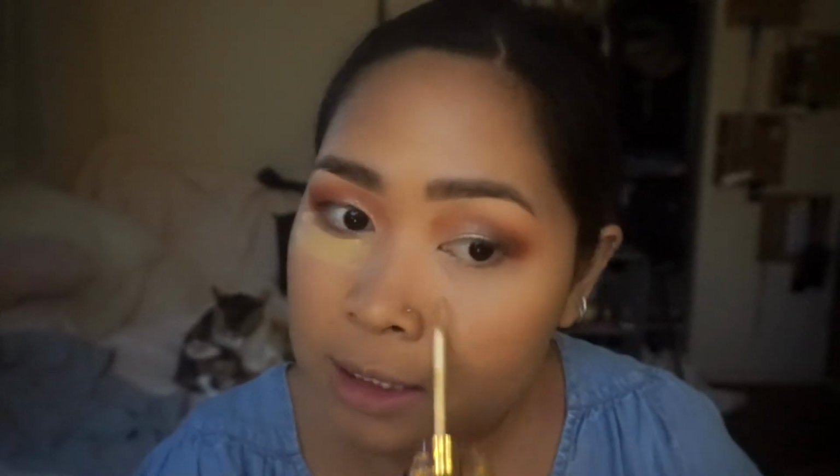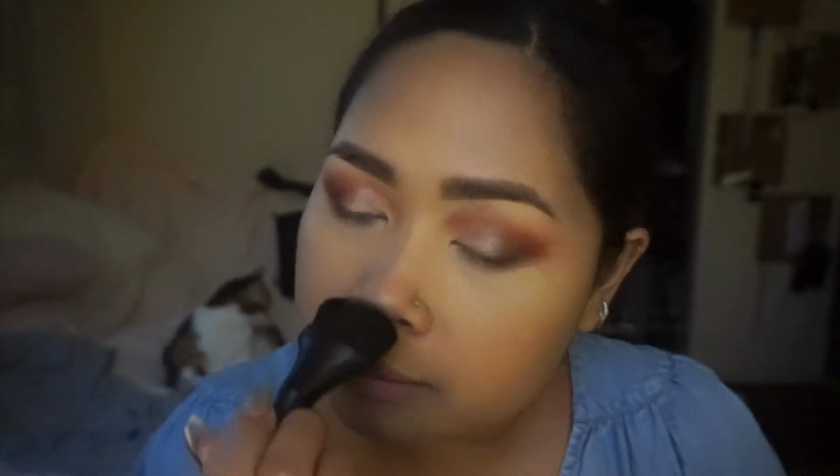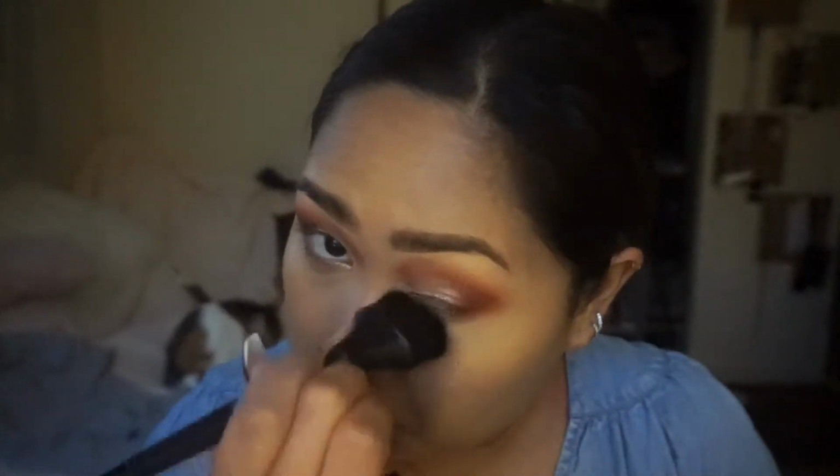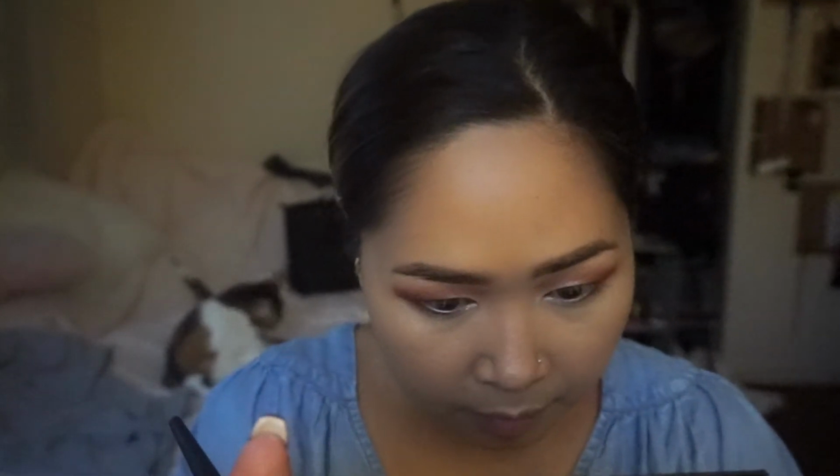Well, I want to see how this brush performs, so let me just apply my concealer on camera. But this isn't from BoxyCharm. I just want to show you how well it blends out my concealer. I mean, I honestly hate using brushes to blend out concealer, but for the most part, it's okay.